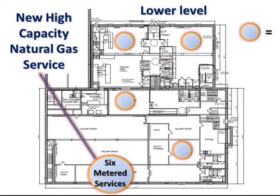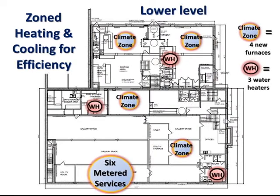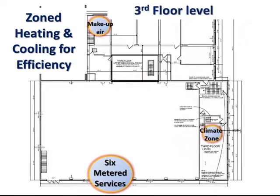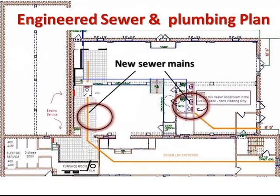6 metered gas services to provide the capacity for zoned climate control areas: 4 new furnaces on the lower level, 3 water heaters on the main level of the facility, 3 furnaces, and on the 3rd level another furnace. This gives the ability to zone the building for efficient operation and reduce and manage energy costs.